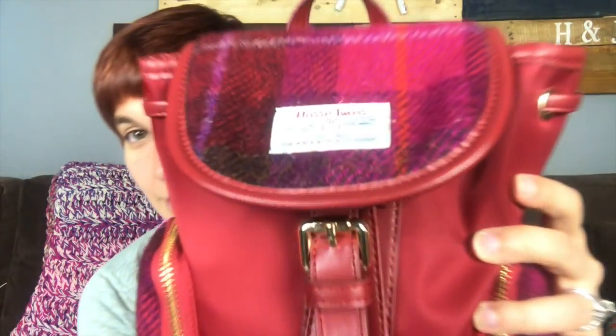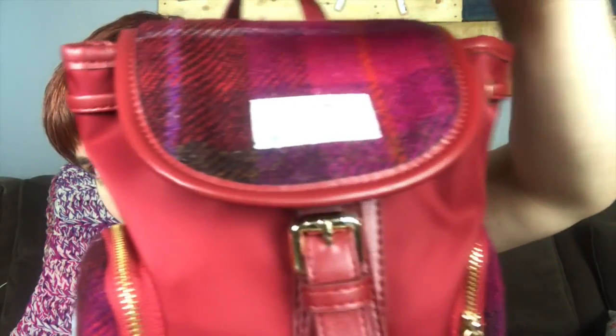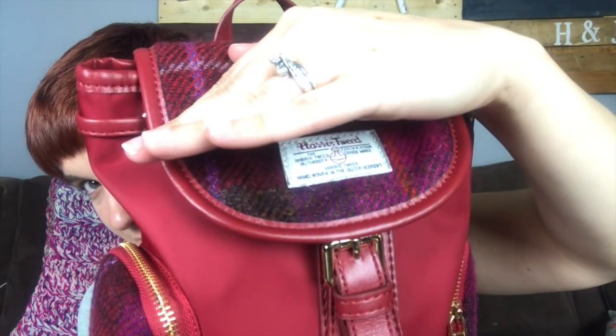So when I saw this one, this is made by a local company in Edinburgh, who apparently is a startup. And the store that we were in said that she only received 3 of these, and this is the only one they had left. So it's pink. You can see the Harris Tweed label. So this is Harris Tweed, and I love it. It was kind of pricey, but I've been using it ever since I bought it, and it's fabulous. I just love it so much.